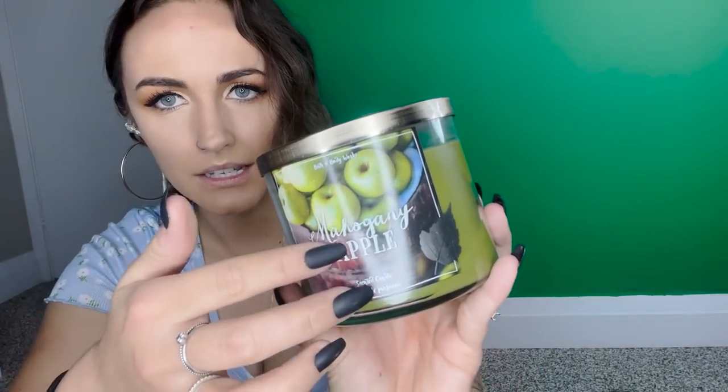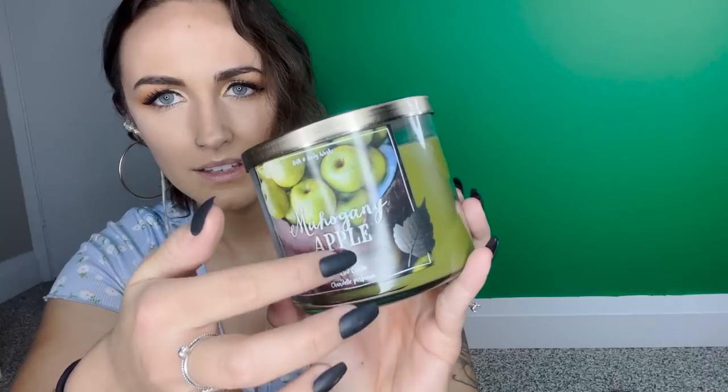And I really like the pictures on these ones. Mahogany apple. It's a little Granny Smith apples up there. Fun fact, Granny Smith apples are my favorite kind of apples to eat. I love the sourness of them.